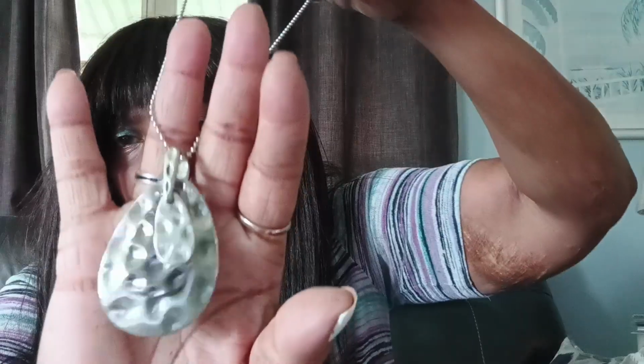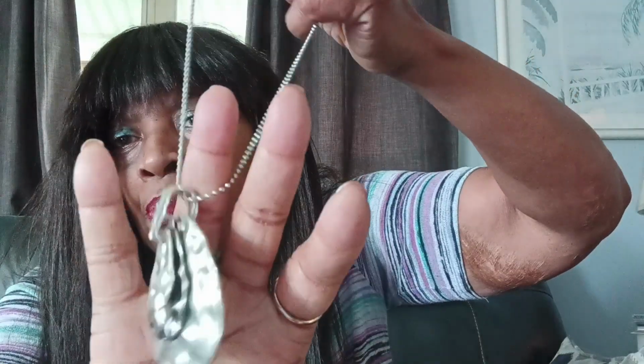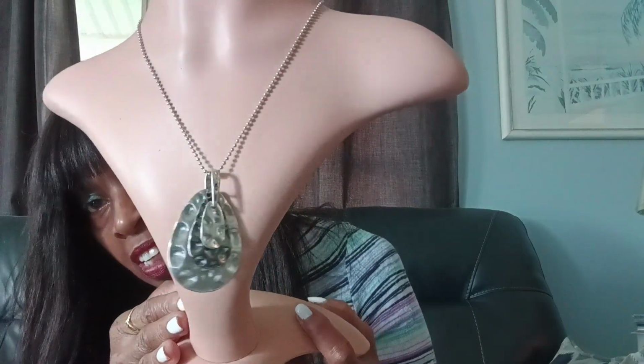Let's see, get this off of here. I really, really like this one here. Sterling silver pendant, 925, handcrafted, and it's a hammered pendant, and it has three different sizes. You can hear that little shake. It's on a ball chain. I think it is so pretty, unique. That's how that looked right there. Very nice. I like that hammered look also on this pendant.